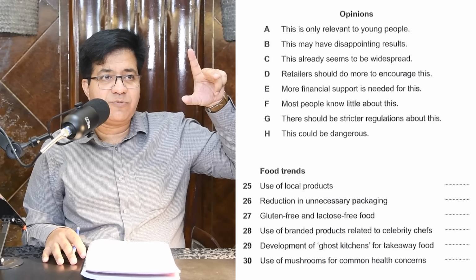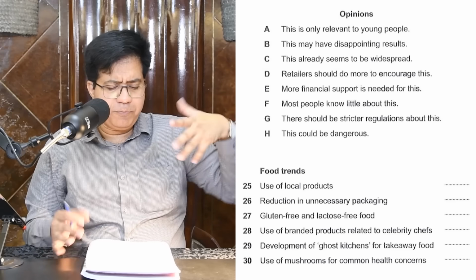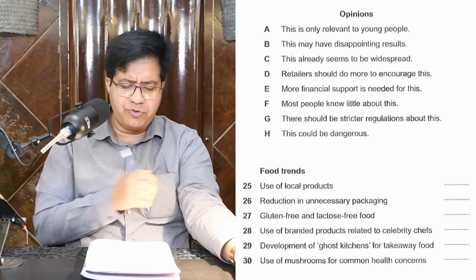So whenever they use could be developed and future, then you need to focus on the future tense. And for that they use the words it is possible, there might be, there may be, or anything like that. Okay, now let's go on. The rest of the questions are matching type questions. Questions 25 to 30. What is the student's opinion about each of the following food trends? So you will match opinions with food trends. Opinion and food trends are given.